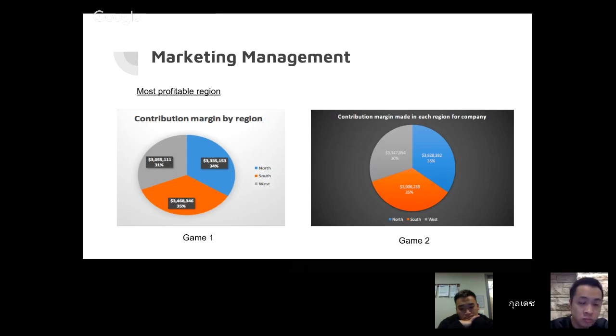And for the most profitable region, even though those 3 regions make closely similar profits, you can see 35%, 34%, 31%, for both games the southern region makes the highest profit, with 3.4 million for the first game and 3.9 million for the second game.